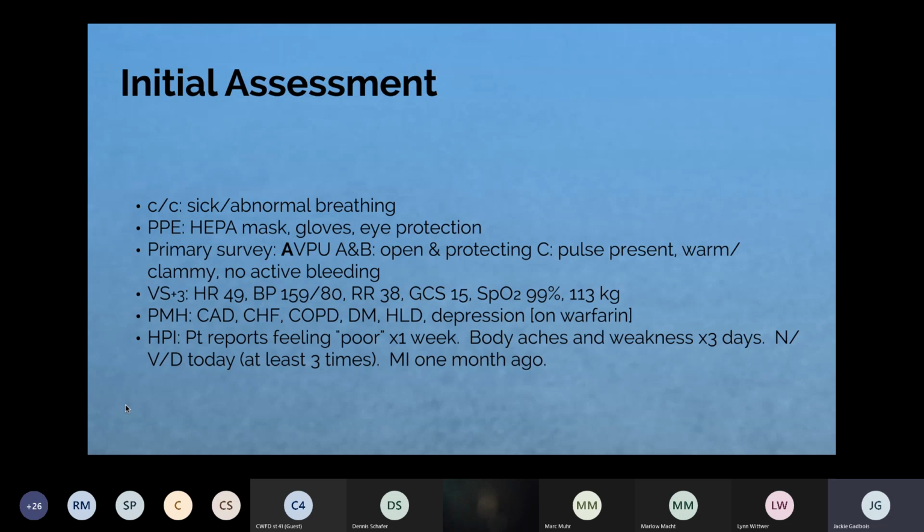The past medical history that she provided EMS was that she had a history of heart disease, heart failure, COPD, diabetes, high cholesterol, depression, and then in her med list it said that she was on warfarin, but there was no indication for why she was on warfarin, at least in the documentation. And then she reported to EMS that she was feeling poor for approximately a week, that she was experiencing body aches and weakness for the last 3 days, that she reported nausea, vomiting, and diarrhea, and stated that she had at least 3 episodes of vomit, and that a month prior she was admitted and hospitalized for an MI.